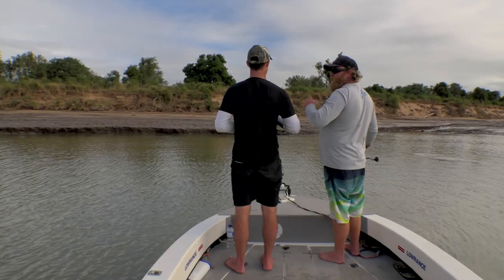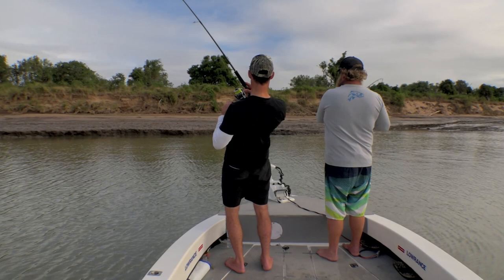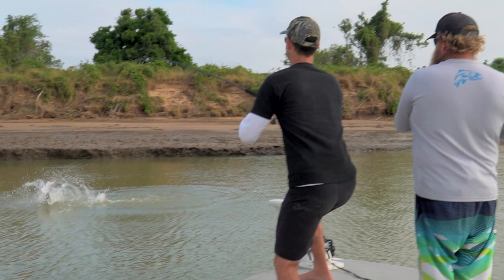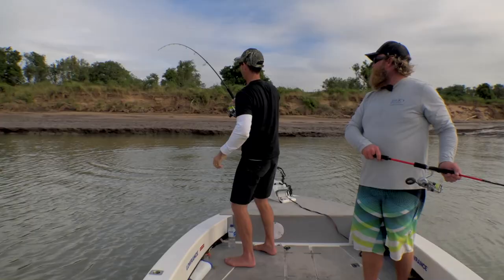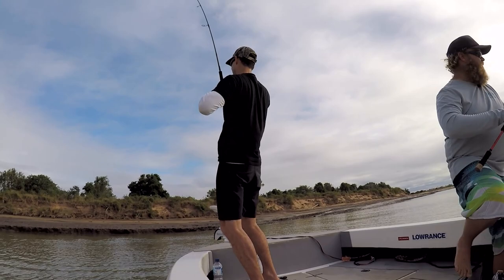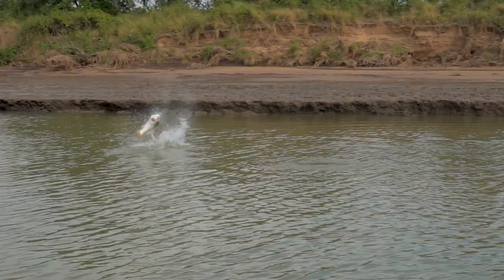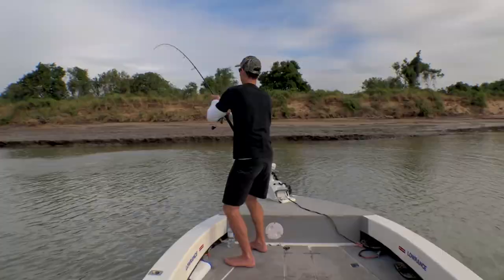Oh, gotcha, gotcha. Gotcha, the prawn. Jeez. Oh, it's backed off on him a little bit. Now we've got to be very worried about sharks at this point. Oh, airborne. Woo. How cool is that?